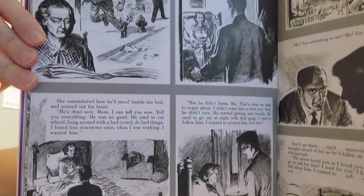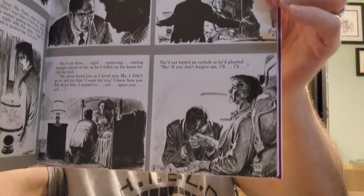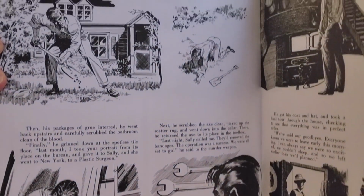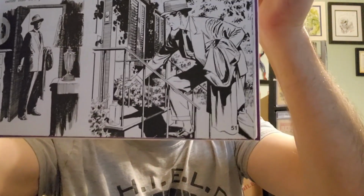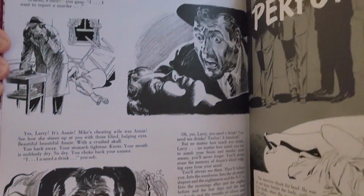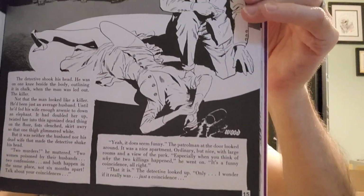Three issues in all from Crime Illustrated. Adult suspense stories. Introducing Picto-Fiction, a new form of adult entertainment. The stories are very well written, well crafted, and as with all EC material, the art is incredible. Do one more set of pages. That's a good one.